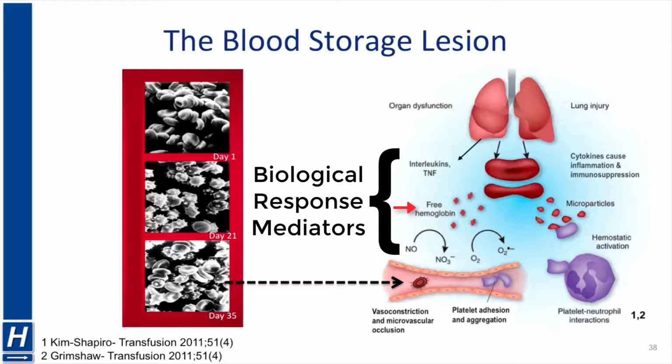In addition to that, we have plasma-free hemoglobin that's released from these red cells. Again, the amount increases over time, and plasma-free hemoglobin turns out to be a very efficient scrubber of nitric oxide, meaning that plasma-free hemoglobin from these transfusions will pull nitric oxide out of the system, which can then lead to systemic vasoconstriction, pulmonary vasoconstriction, and even microcapillary vasoconstriction. So again, these BRMs that accumulate over time can cause some downstream adverse events in our patients.